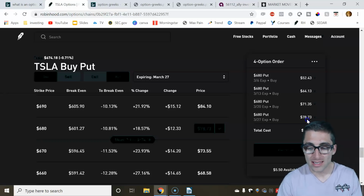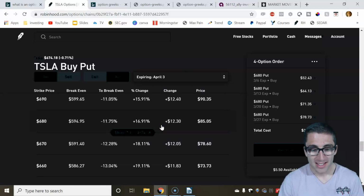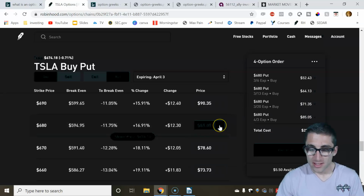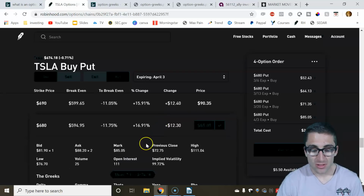This is because there's one simple rule with time decay. It gets faster, you lose more value within 30 days of that option's expiration date. So if I move all the way out to July, we're going to see those 680s being a ton. Let's move back a little bit. So April 680s are going to be 85, and you can't even buy them for some reason. Oh, there we go. So $8,500, almost 100% increase from where we're at now in March. So if we just add 30 days to that option, we're losing a lot.